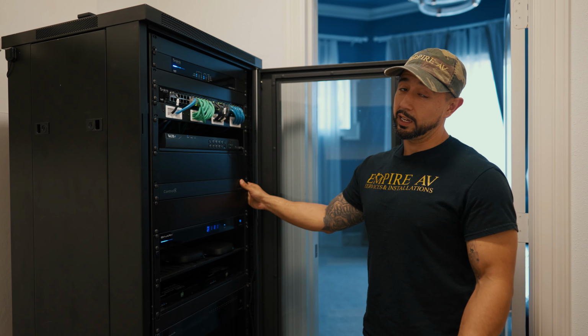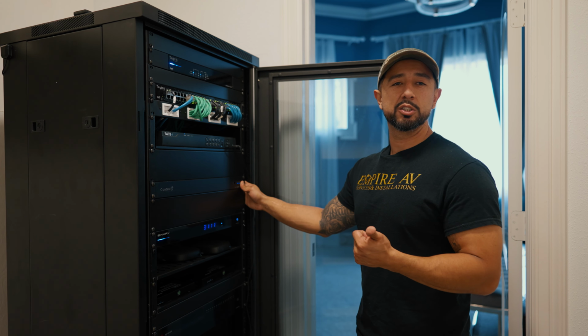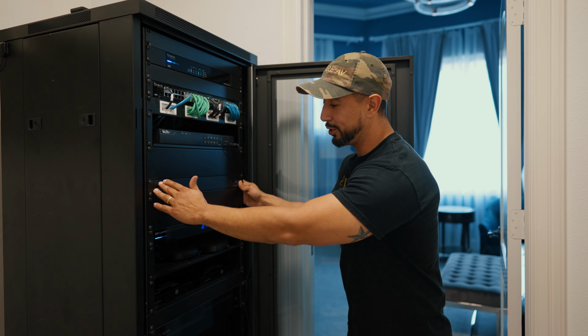This here, once again, is the brains of the operation. This is truly what's controlling the entire household. This is what's allowing the light switches to turn on and off. This is what's allowing those touchscreens to work, the remotes, the phone, brains of the operation right here.